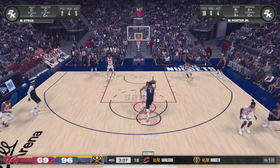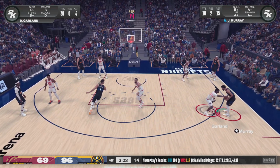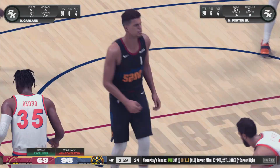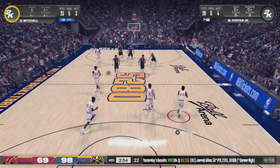Here's Caldwell Pope. Murray against Garland. Back to Porter. It's good. And the assist goes to Murray. Porter's got 9 points here in the second half.